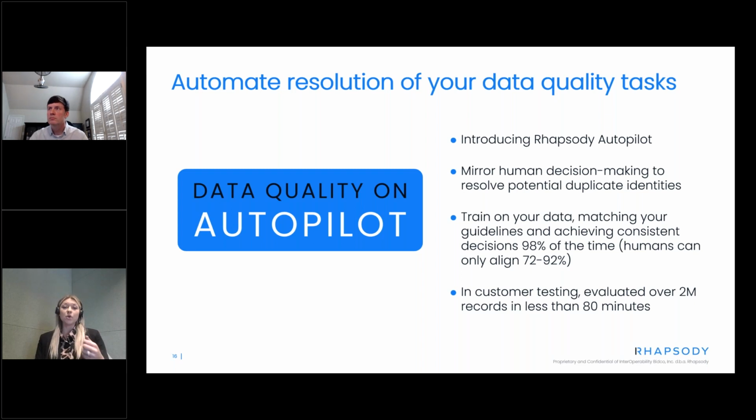This can be trained on your data, your matching guidelines, your enterprise, and through testing we found that it can achieve consistent decisions 98% of the time. So this is trained on your decisions, your guidelines, and it remains that way, and it makes those decisions 98% of the time. And we found that humans only align 72 to 92% of the time. So it's making decisions even more consistently than a human could, as well as in a more efficient manner.